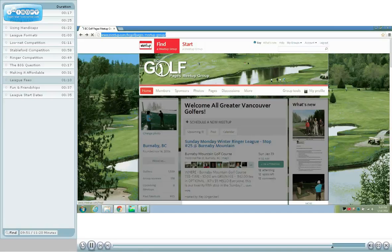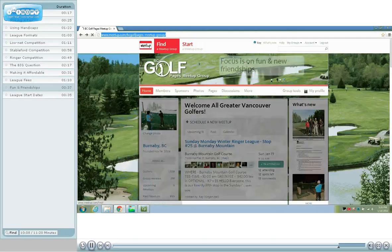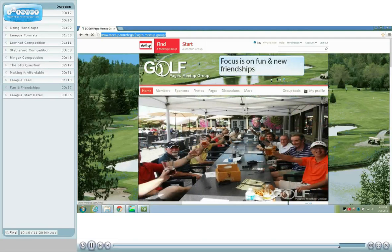In addition, each person will have to pay their own green fee at every event they attend. I'm working hard to secure some exclusive deals for our leagues, and I already have a few courses on board. Of course, we'll also be using coupons from BCGolfPages whenever possible to save a few bucks as well. As always, the focus is on fun and new friendships.